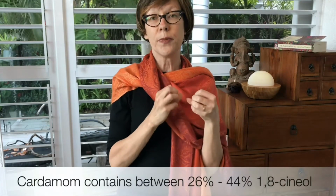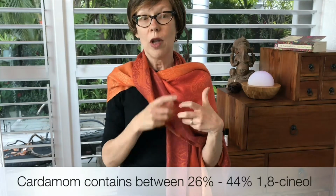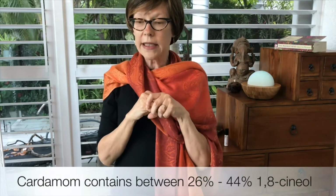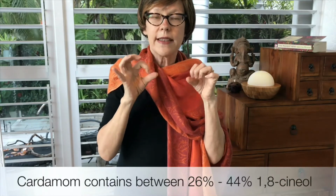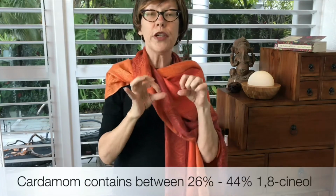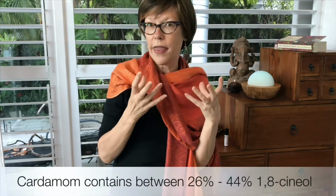This is also a great way to use cardamom for colds and flus, just rubbing it on, already pre-diluted, into the chest, or rubbing it into your body and your skin so that you get the benefits of the oil when you've got a cold or flu. Why cardamom does work on helping to relieve the symptoms of colds and flus is that it's very high in a naturally occurring chemical component called cineol, 1,8 cineol to be exact. In fact, cardamom has between 25 and 44% cineol. Now, cineol has been therapeutically proven to help relieve the symptoms of colds and flus. So that's a great thing.